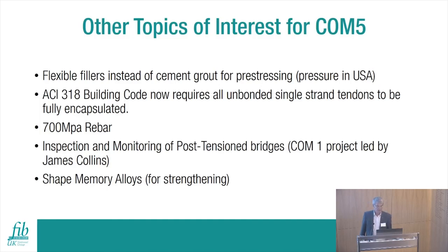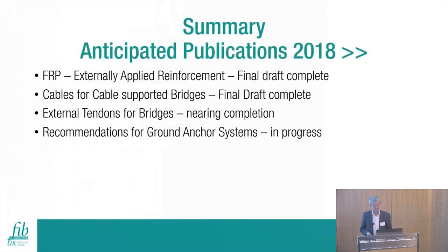We're looking at 700 MPa rebar coming into the market. There's a very interesting project led by James Collins for Ramboll, on inspection and monitoring of post-tensioned bridges, which has just been started. And it's very interesting looking at shape memory alloys, where you can effectively make something reshape itself by just changing the temperature and things like that. Very, very interesting. So in conclusion, those are the publications expected, I would say, within the next 12 months, at least four of them to look forward to.